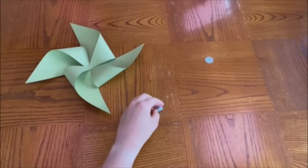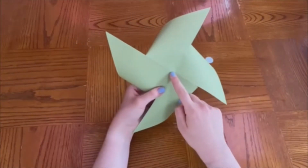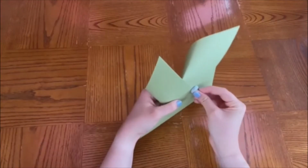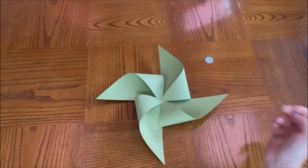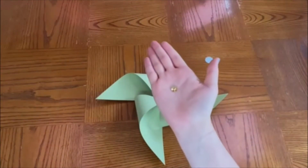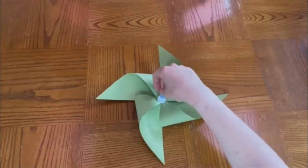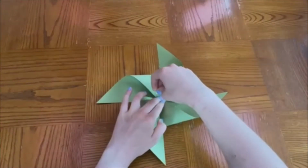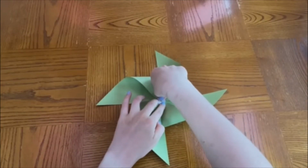A piece of blutac or plasticine will be helpful for this next part. Place your plasticine or blutac at the point where the folds meet on the back of your pinwheel, then put it flat on the table with the front facing you. For the next step, you'll need one of your push pins. Place your circle of paper into the centre of your pinwheel, and then carefully using the push pin, push through all the paper into the blutac or plasticine below.